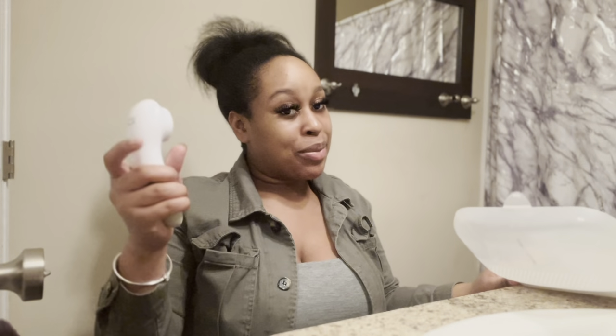If y'all don't got a spin brush, you need one because it cleans so much better than your hands. But yeah, I'm gonna be looking at y'all when I do my stuff because my mirror is up there and I'm down here, so we're gonna be looking at each other. If I'm looking kind of not at the camera, it's just because I can see myself right here.